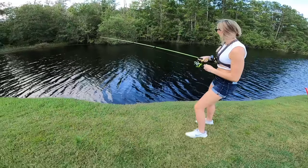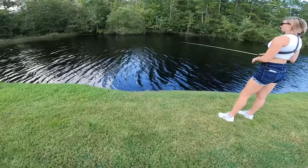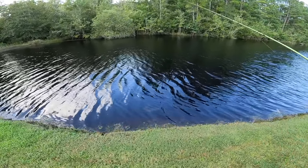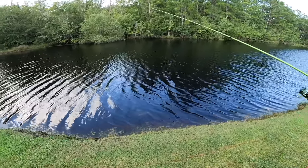Get him, Tara. Get him, Tara. Oh, he's off. Oh, he took your bait too, didn't he? He took my bait. No. He took my bait. Wow. He was taking off too. That stinks.